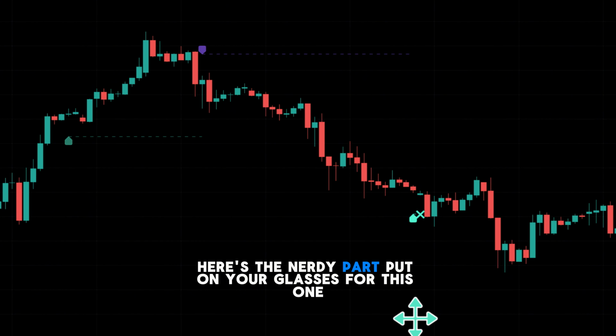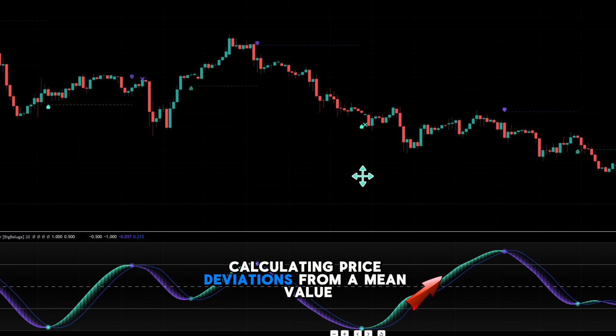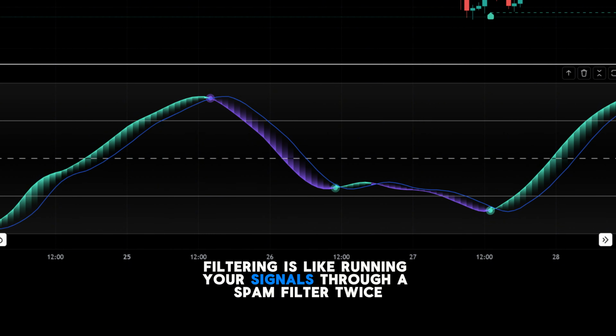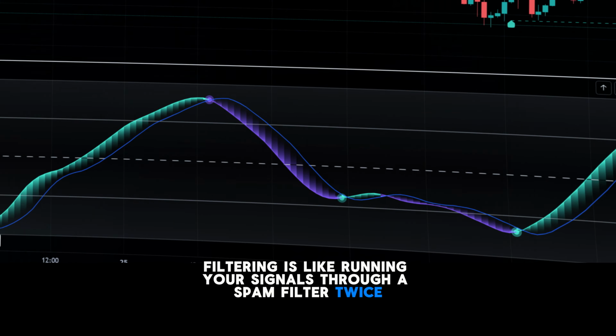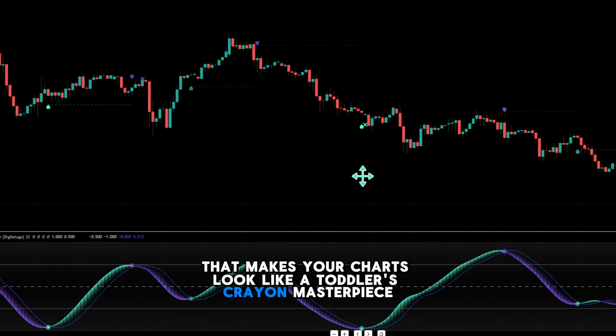Here's the nerdy part. Put on your glasses for this one. The oscillator is basically doing math gymnastics, calculating price deviations from a mean value. The two-pole filtering is like running your signals through a spam filter twice. It's getting rid of all that market noise that makes your charts look like a toddler's crayon masterpiece.